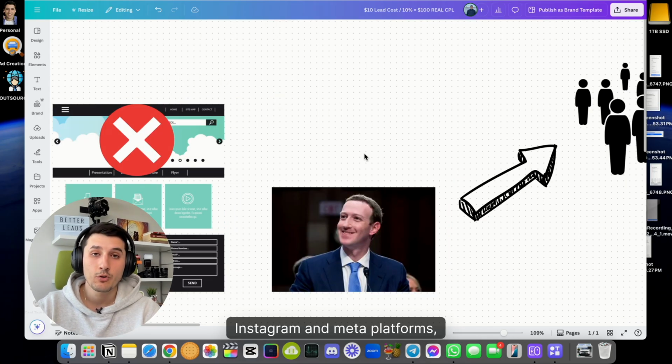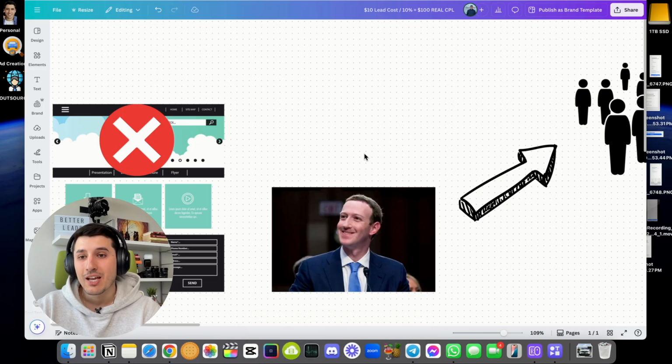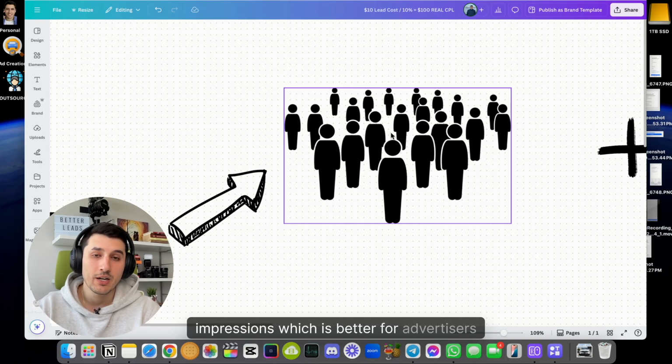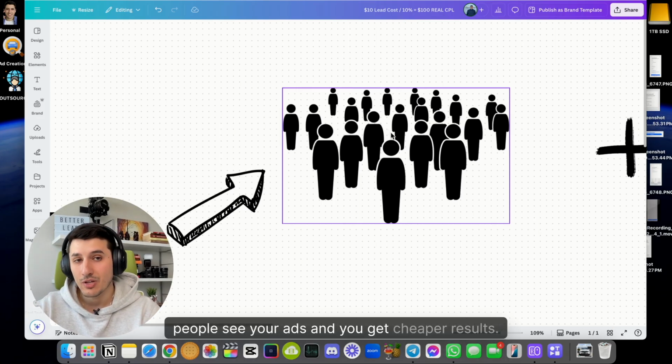And Meta platforms, Facebook and Instagram, Threads and everything, they like that because their users stay inside the platform. And that leads to cheaper CPM, cost per 1,000 impressions, which is better for advertisers because more people see your ads and you get cheaper results.